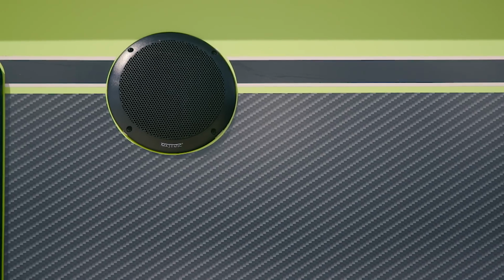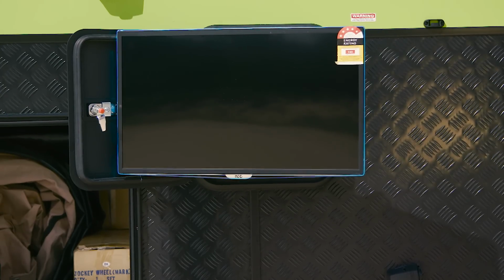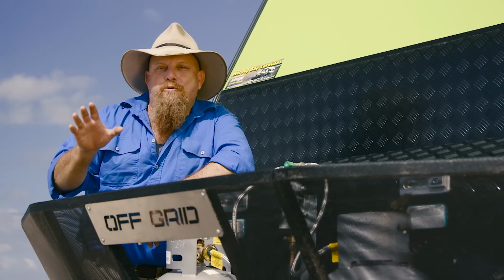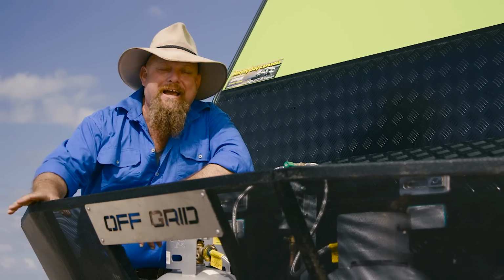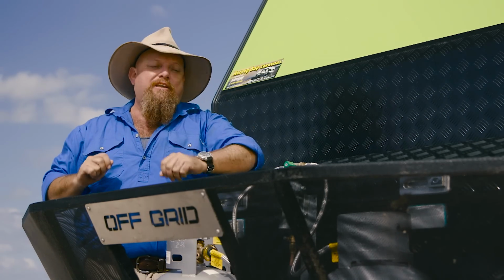Your entertainment system complete with a television, because after all, even though you're in the bush, you still want to watch the footy, don't you? Up the front here, you'll be rocking out with an off-road coupling backed up with a handbrake. You've got a stone guard here that's going to stop any damage to the back of your vehicle.